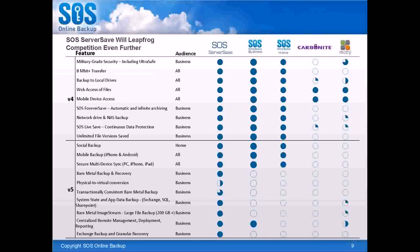backup tool that can't get that information. Then you get, and we've led the file and folder market since 2005, hands down. Now with what we're calling our V5 technology, with SOS Server Save, they're not even competing with us. They're not playing the same game. It brings up a whole nother round of competitors.